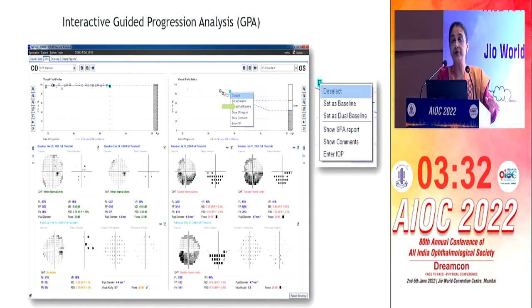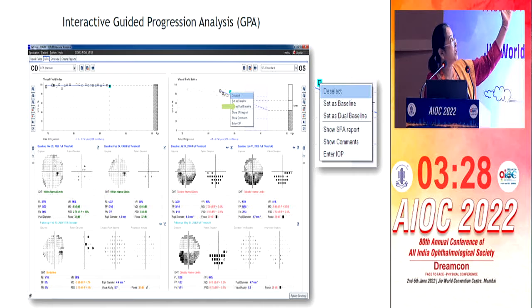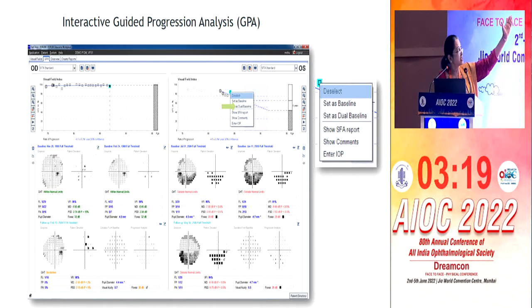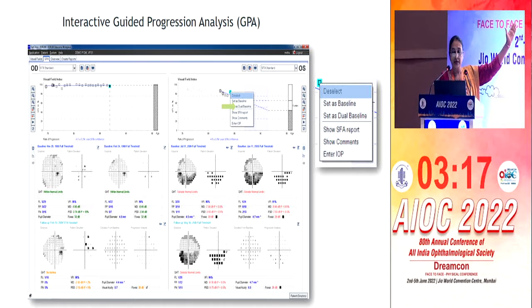Now, this is the simple GPA printout for function. On the left side, you can see the visual field index. That is a trend analysis. There are so many fields and so many visits in the same printout. On the right-hand side is the event analysis of the left hand.